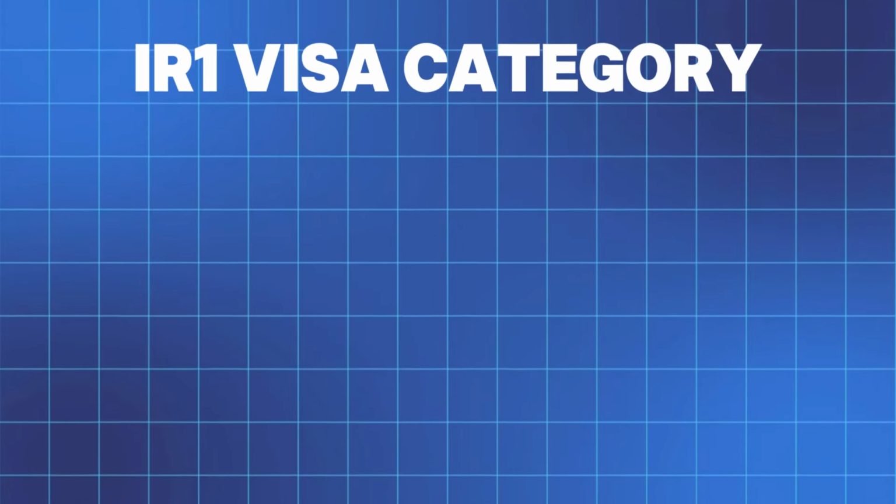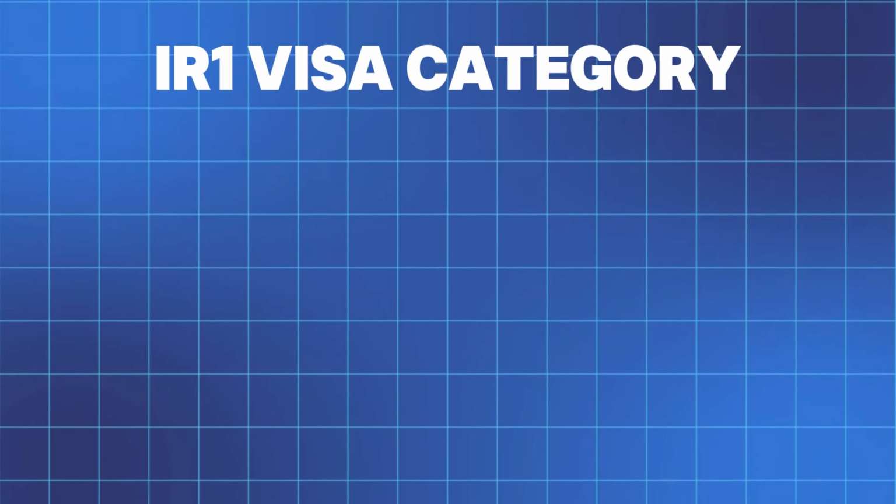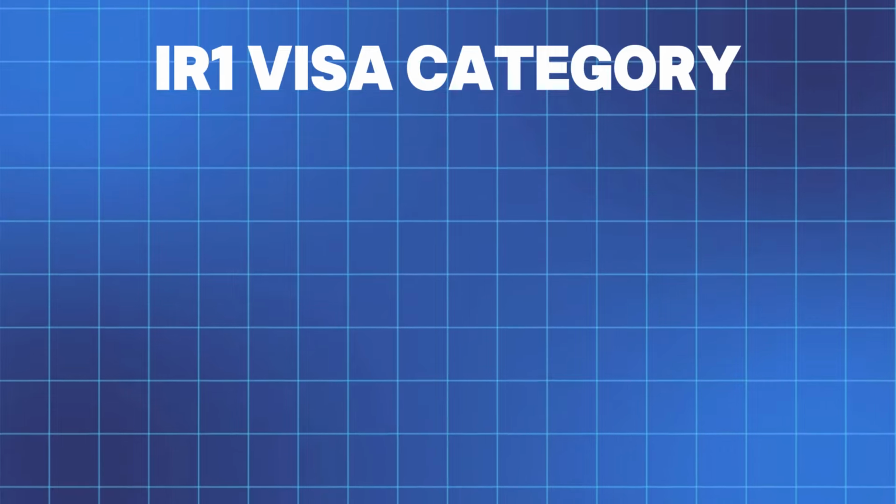Second, the IR1 visa category. The IR1 visa category is for spouses of U.S. citizens who have been married for more than 2 years at the time of the visa approval. Like other immediate relative visa categories, this category doesn't have a limit. Here is the estimated time for the IR1 visa category.